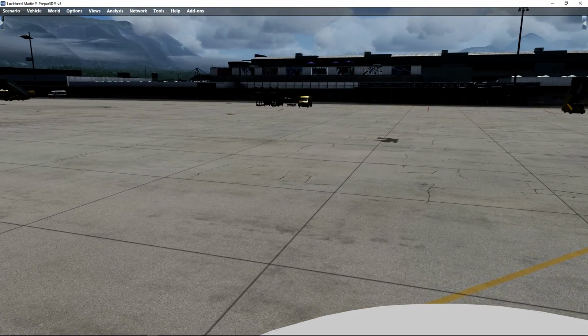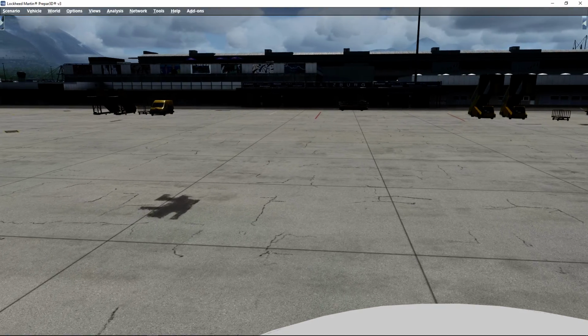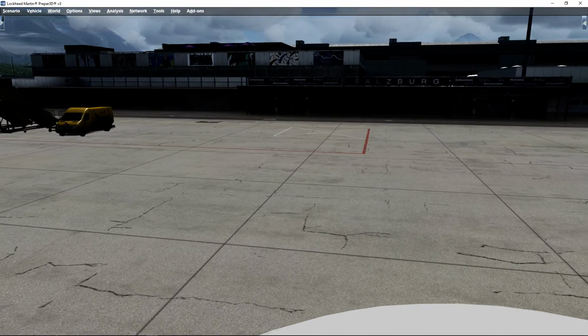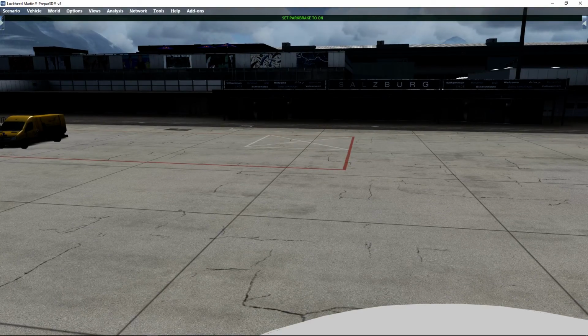Ground, American Land 42, crossing Kilo for Bravo 36. American Land 42, Oscar, taxi via Alpha, your second right turn. Second right turn, Alpha, American Land 42.